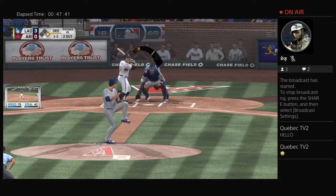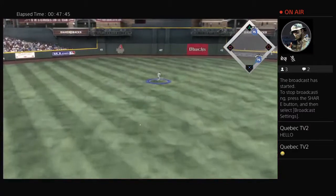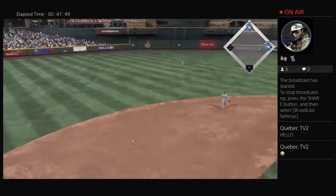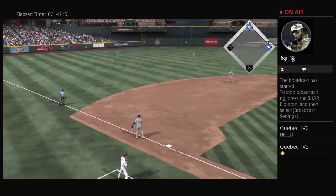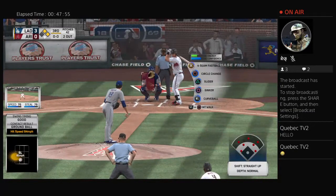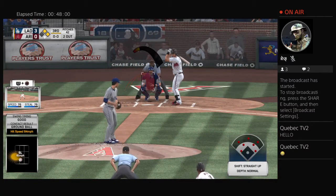Tried to get him to go after the slider, but it's 1-2. Hit back up the middle. And that finds its way through for a base hit. Here's Paul Goldschmidt now, looking to make it 3 straight 2-out hits here. He's got a runner in scoring position at second.